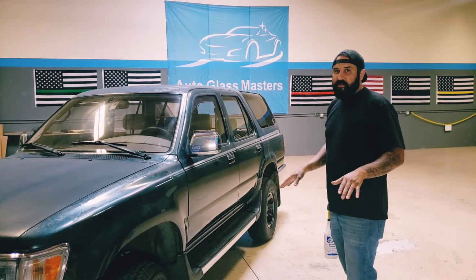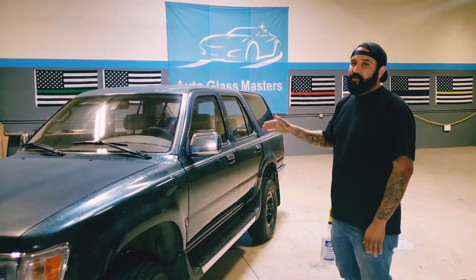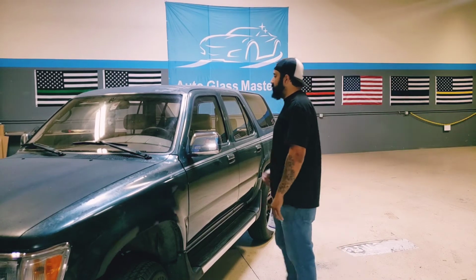Everything comes with a lifetime guarantee, never to bubble, peel, crack, or fade. It's color stable film, some of the best stuff you can get on the market, so we're gonna go ahead and take care of that.